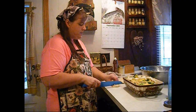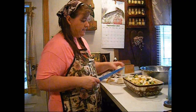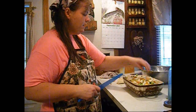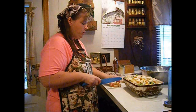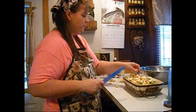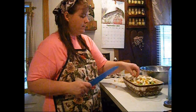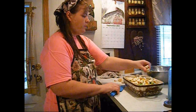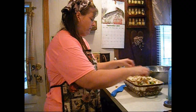This would be great served with a salad. This is also great served just the way it is. This is something that children tend to like. My grandchildren like this. We are going to bake this uncovered, that way the bread cubes on top get nice and toasted. If you see that your bread cubes are getting too brown, you can always turn your oven back.